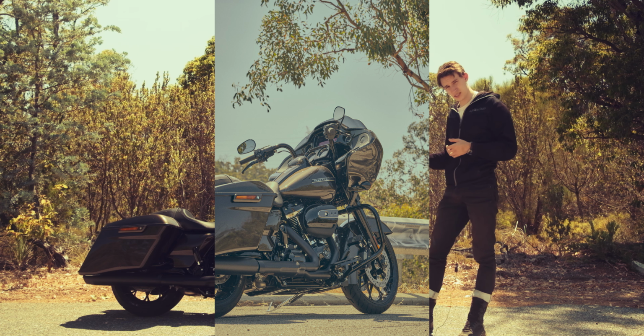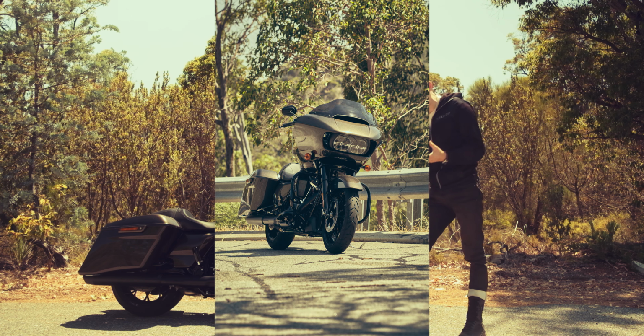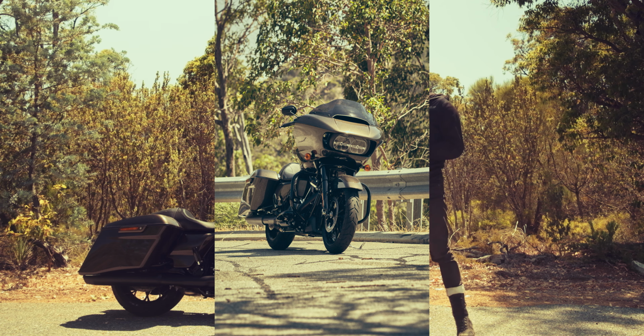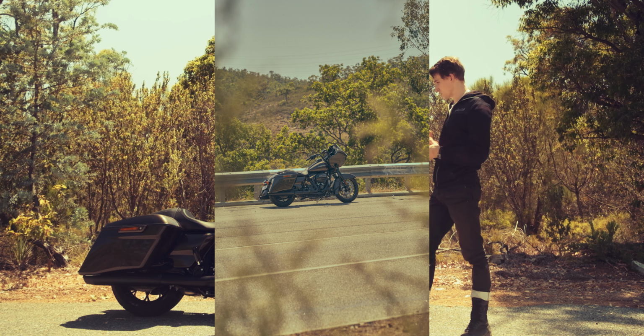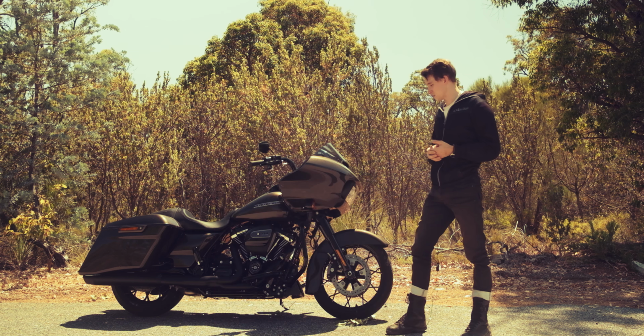But the more that I've looked at this bike over the last few months, and the more that I've seen it in person, the more I've really started to like it. I think that's where that ugly child dilemma comes in. It kind of grows on you after a while, and some of its weird features and design quirks are actually what make it really cool and unique.